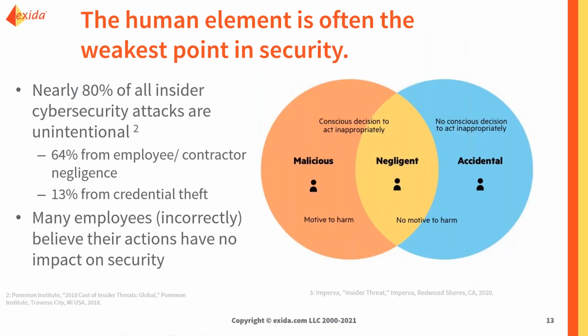The last point that we'll look at for really the need or the importance of cyber hygiene is that the human element or personnel are often the weakest point in the security of a facility. And another recent study found that nearly 80% of all insider cybersecurity attacks are unintentional. And so these are things resulting from, for example, employee or contractor negligence, so not following cybersecurity policies and procedures, not following requirements for passwords or updating user accounts. 13% resulted from credential theft, so we can think about falling for phishing emails or having credentials available online that can be collected and aggregated. And so we're seeing that this is really driving the majority of all insider attacks.